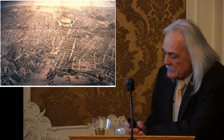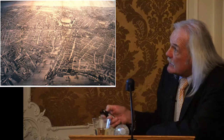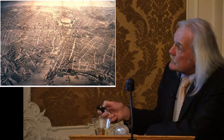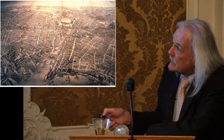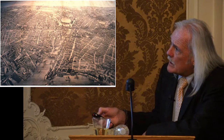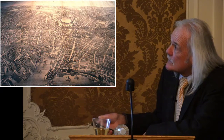if not in specific detail, they certainly give us a good sense of the density of the built fabric. You can see here the Brown University campus over here with the open space here, but you get a sense of how dense the city was, spreading to the south and to the west, going out to Olneyville this way.